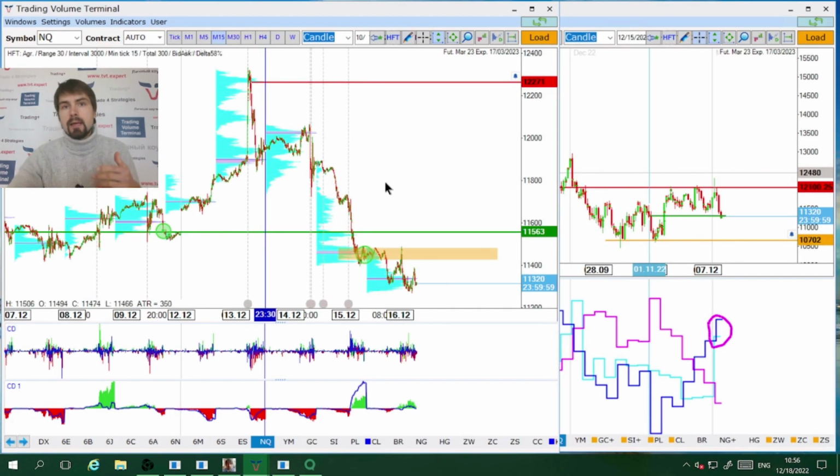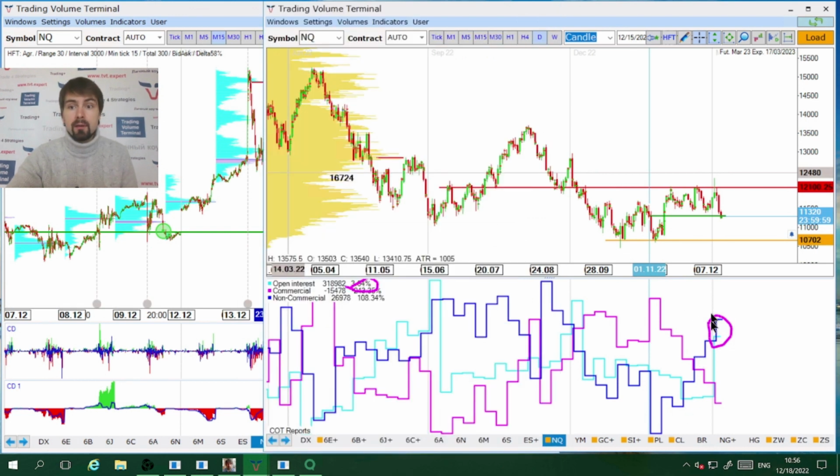Then let's analyze Nasdaq. As you see, for the fourth time in a row, hedge funds increased their buying position in Nasdaq. But the price is coiling under the price level 12,100. So this strong bullish activity does not lead to market growth, and the price really fixed below the important commercial level.